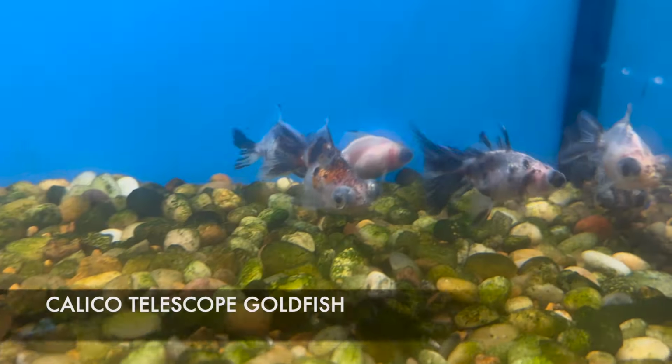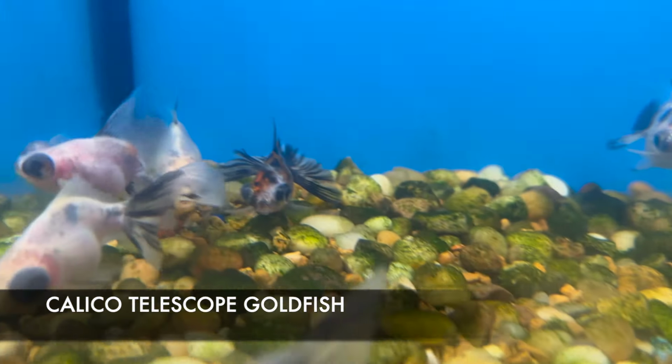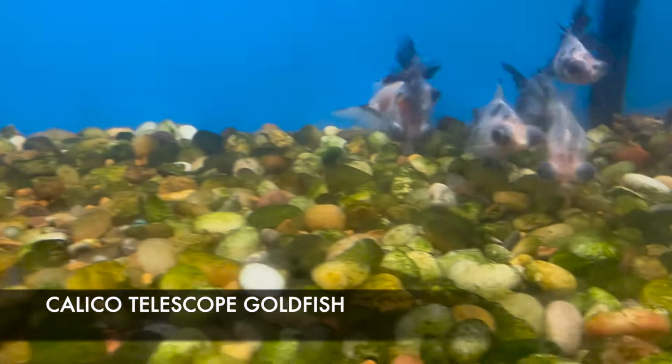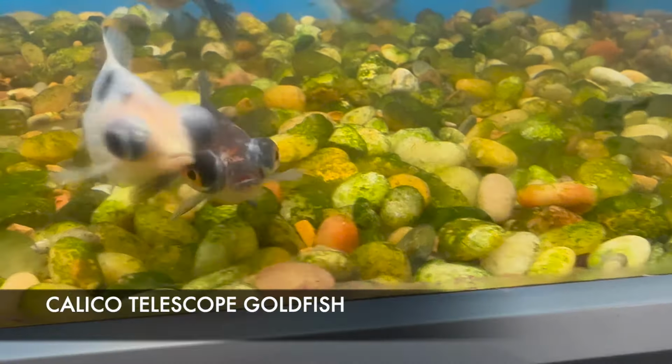If you're looking for fancy goldfish, I've got some really cute calico telescopes in stock in a wide range of colors. I love calicos because they all look different from each other. Notice some of them have the real black eyes. It's black pigmentation, and that's very common in the calico varieties.